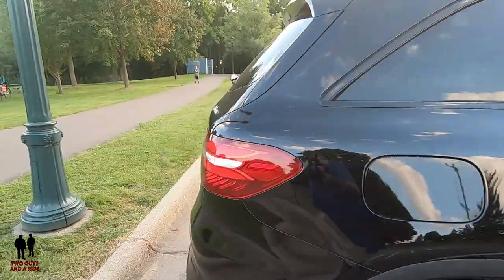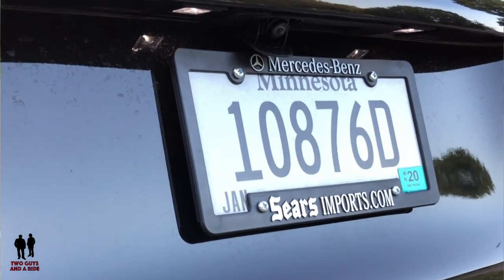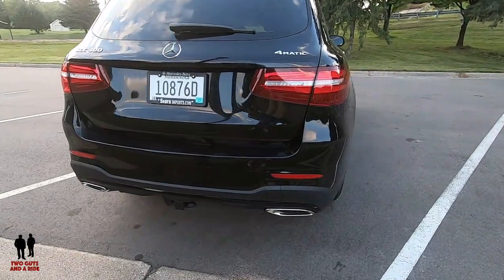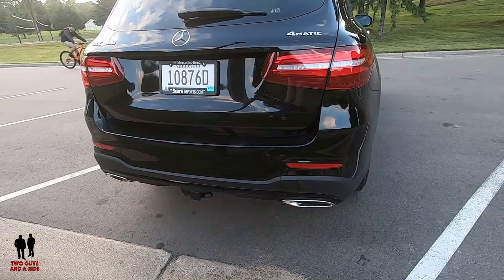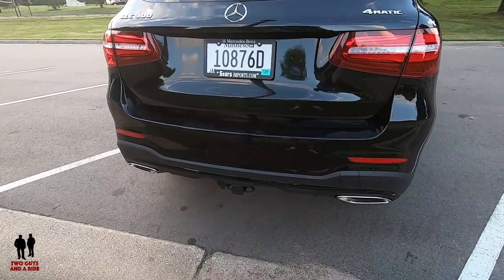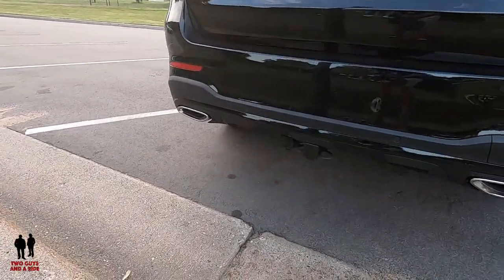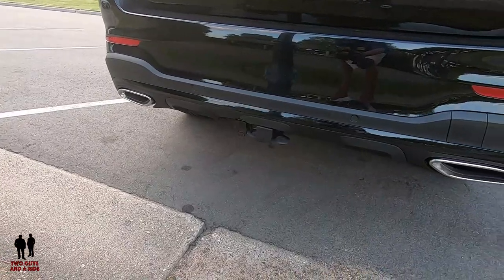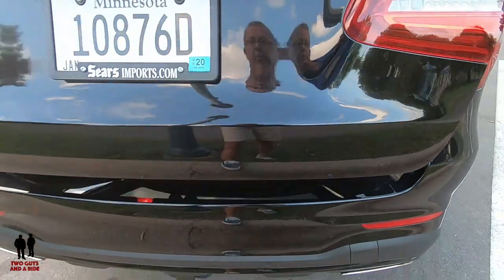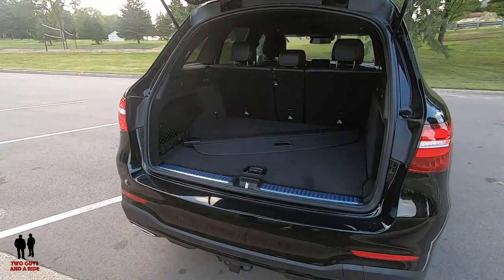Out back, you did see it a few minutes ago, it does have the backup camera, and that pops out when you put it in reverse. You do have the LED tail lights, as well as a body-colored rear bumper with the black rub strip fascia, and then you see the two chrome exhaust ports as well. This one also does have the trailering package, so you do see the Class 2 trailer hitch below as well. Now going into the vehicle, it does have a power liftgate, as you would imagine on a Mercedes-Benz, and most cars nowadays actually.